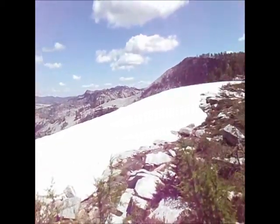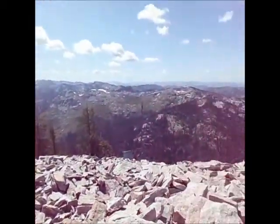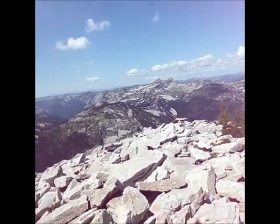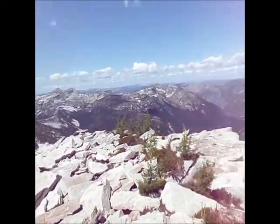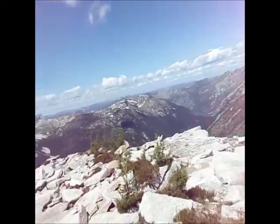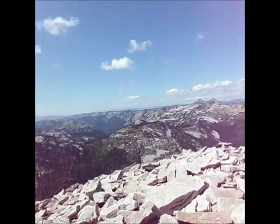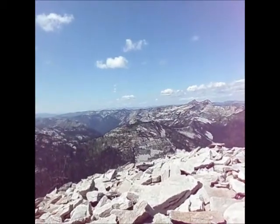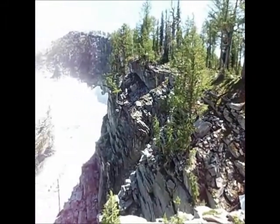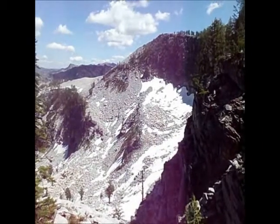There you go, snowfield right here. That little mountain over there. I'm looking north now at Moose Lake. Saddle Mountain is a little northwest. Looking directly out west in Idaho there. A little cove right here. Looking east.